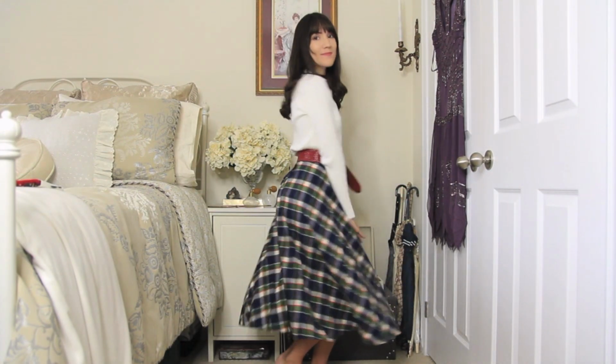I have a red belt that I'm going to pair it with, so I'm still excited to wear it. This will be really nice and comfortable to wear around the house, even if it's a little bit too big for me. Okay, so I have some accessories.